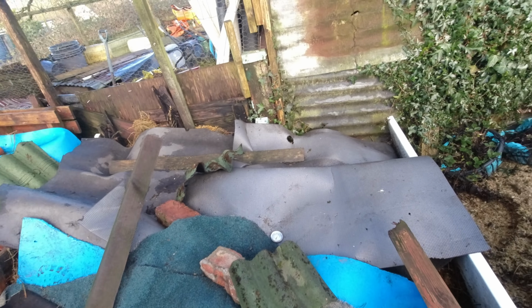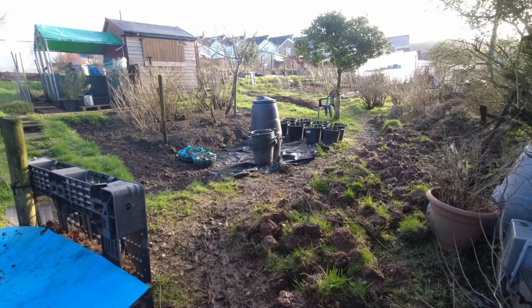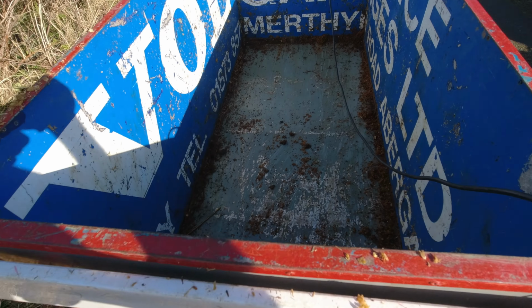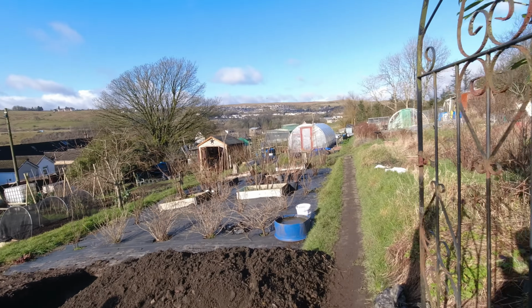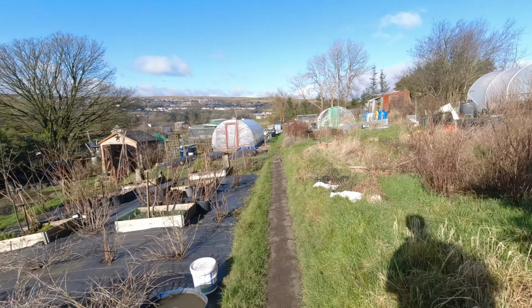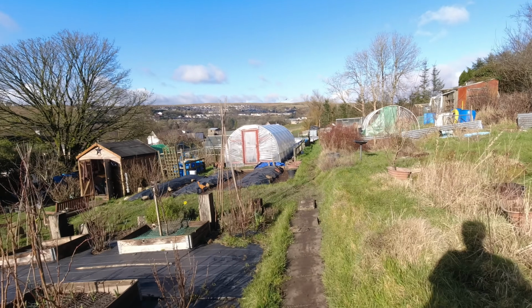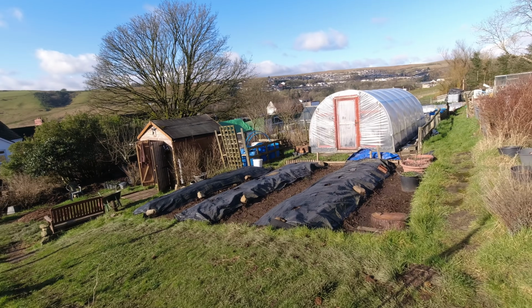Right, okay, well, on with compost maneuvers. And there it was, gone. I reckon that took me about an hour, maybe an hour and a half. I didn't really check the time, but it's a good old workout. And as I've got fitter, it's become easier.